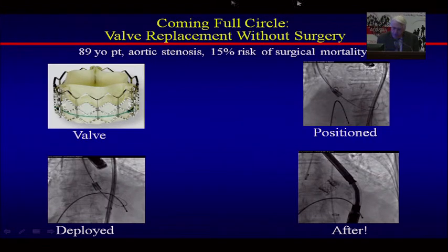The data that I'm going to show you in the next few slides will be with the Edwards first generation valve, which is the one that I'm showing here. And I'm going to show you really, I believe, the most remarkable set of videos that I have seen in my 40-some years of cardiology.